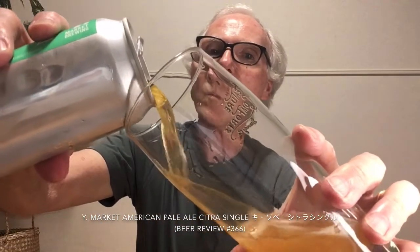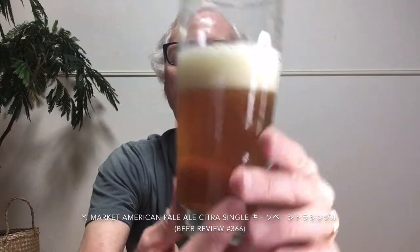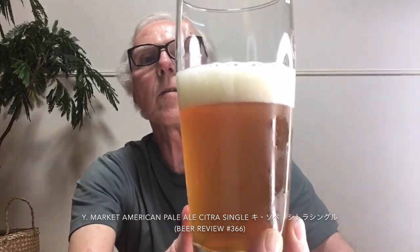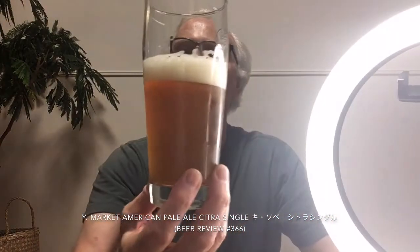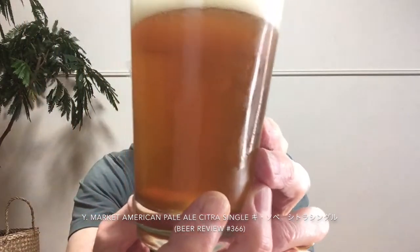Let's give this one a go, shall we? Y Market American Pale Ale Citra Single, Kisope Citra Single. Okay, so it's sort of a medium dark, light orange copper color with a big fat finger of off-white head. Okay, and put it through the light, see what we get. It is quite hazy. Not quite, but certainly hazy. It's not crystal clear to look through.